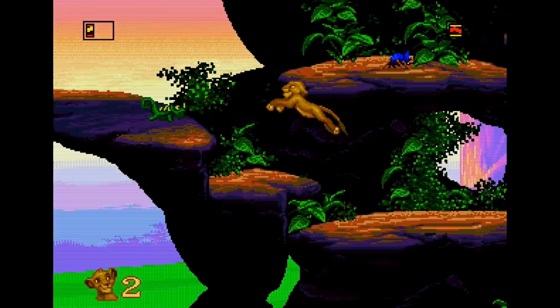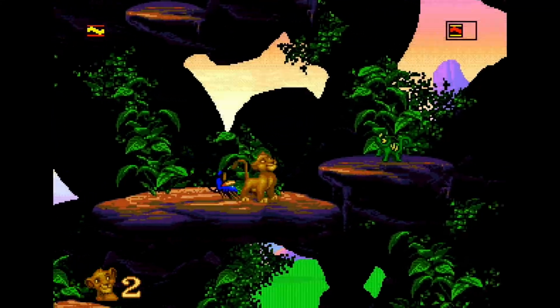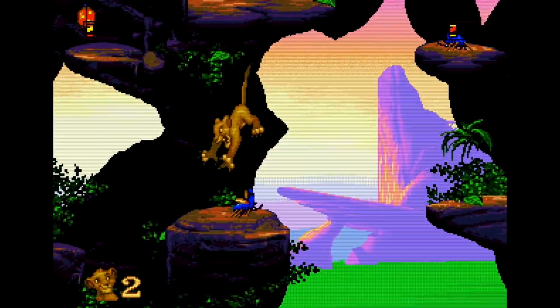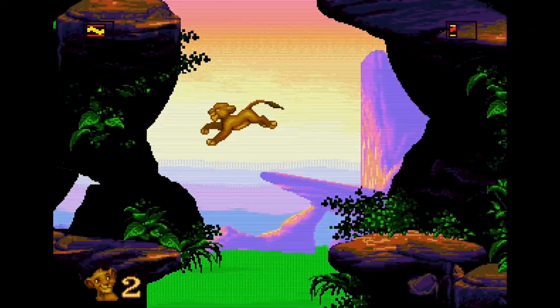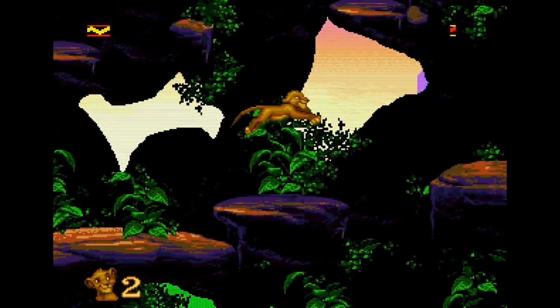Before I have people at the gates with pitchforks and torches, I am going to say straight up, The Lion King is not a game I enjoy. I know a lot of people love this game. I know a lot of people have incredibly fond memories of it. And for that I say it's probably Stockholm Syndrome, because this game is not a pleasant gameplay experience.